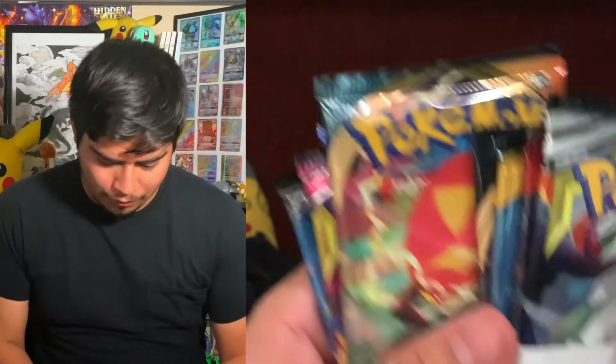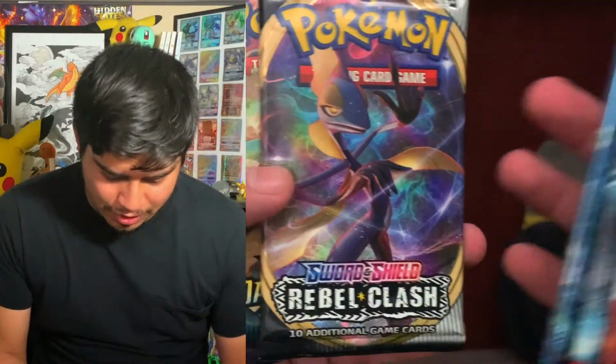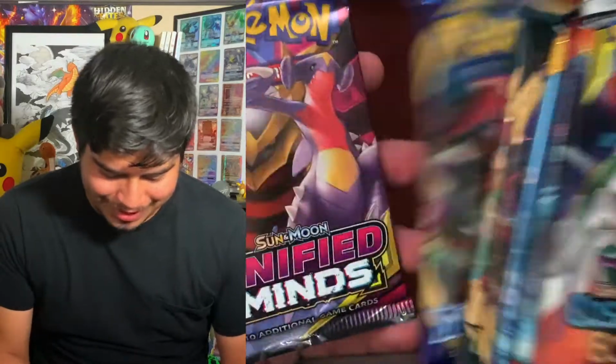And now we have our 8 beautiful packs. I'm going to take them out of these little bands. We have Cosmic Eclipse, Crimson Invasion, Sun and Moon, Rebel Clash, Darkness Ablaze, Sword and Shield, Unified Minds, and Burning Shadows. I don't have Charizard on, but Burning Shadows, Cosmic Eclipse, and Darkness Ablaze do have a Charizard.